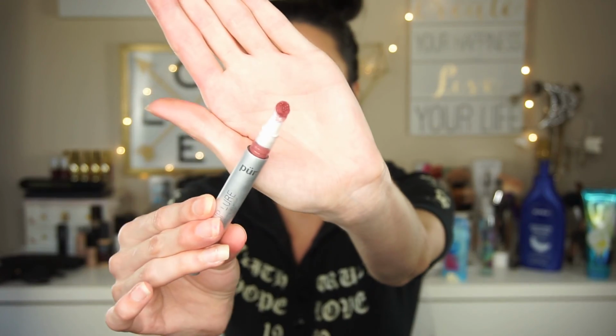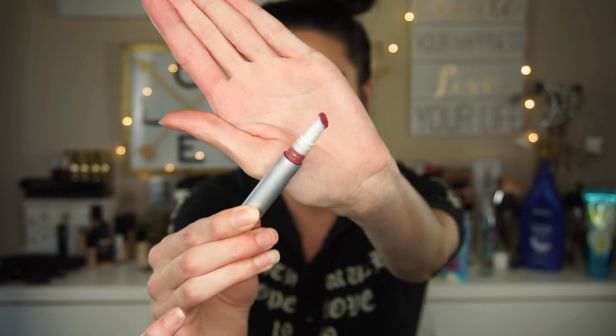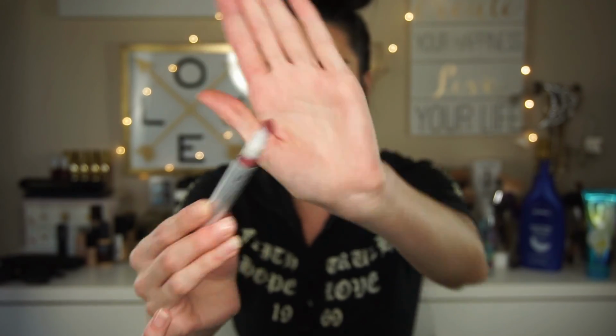It's got one of these little twist up things, so you have to twist it a couple times to get the product going. But I really enjoy this color and I really enjoy the formula. Like I said, it gives you a nice sheen and shine. This is the shade Fancy and it feels so soft. It reminds me of the old school twist up. I enjoy it. Like I said, it was around 20 bucks, so not too cheap, not too expensive, kind of right in the middle. But yeah, I've been enjoying this.